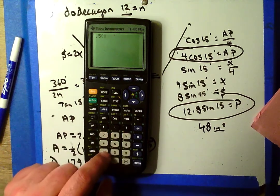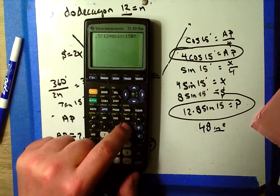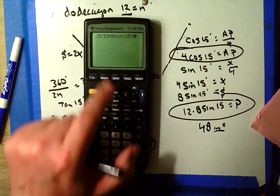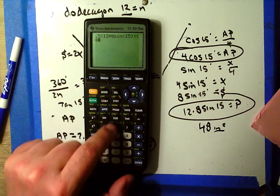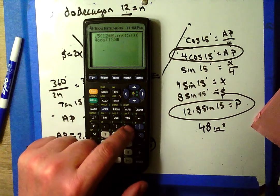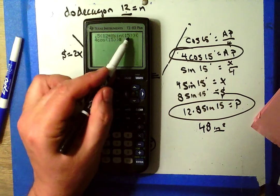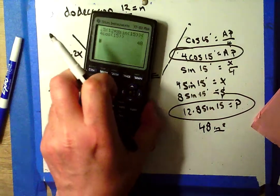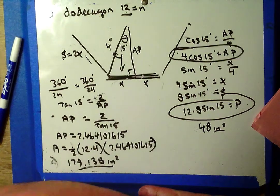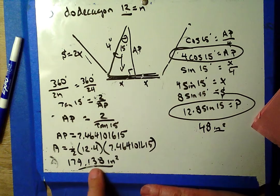One half perimeter, 12 times 8 sine 15 times 4 cosine 15. One half perimeter times apothem. 48. Wow, that's kind of cool. Okay, but that's a much smaller area than our previous area, huh?